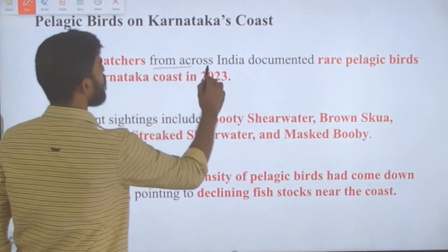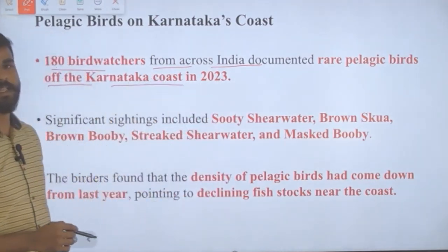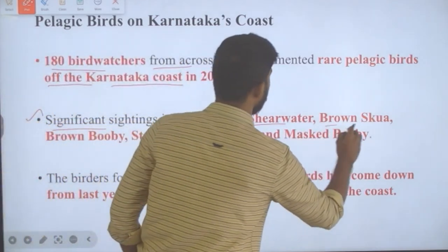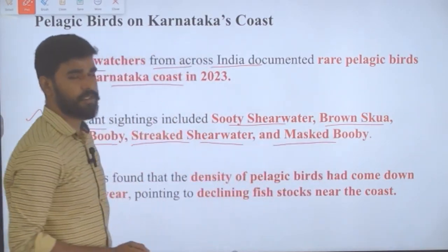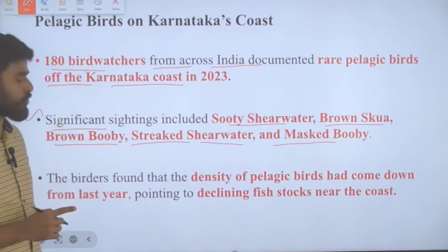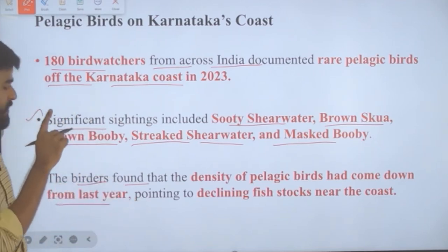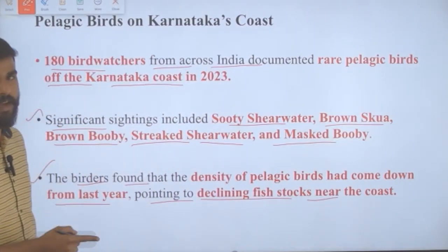180 bird watchers from across India documented rare pelagic birds off Karnataka's coast in 2023, the previous year. Significant sightings of these birds include sooty shearwater, brown skua, brown booby, streaked shearwater, and masked booby. These are examples of the pelagic birds found off Karnataka's coast. The bird watchers found that the density of the pelagic birds has come down from the last year, that is 2022, because of declining fish stocks near the coast.